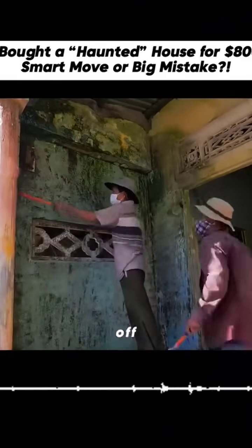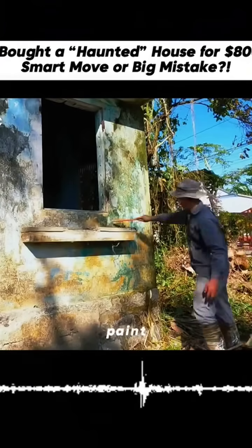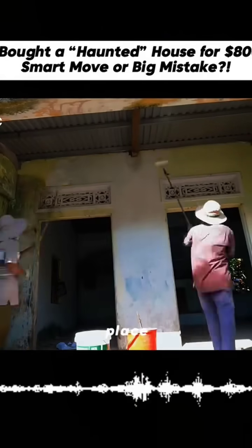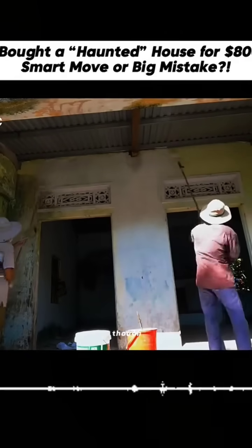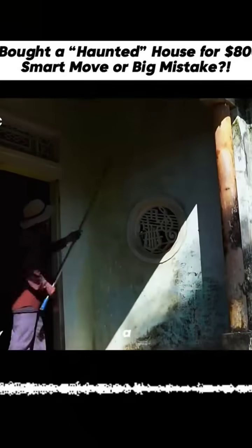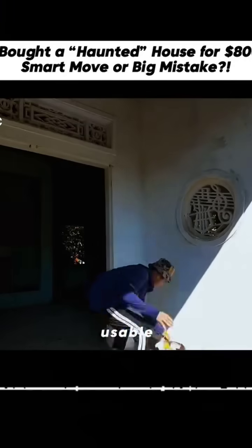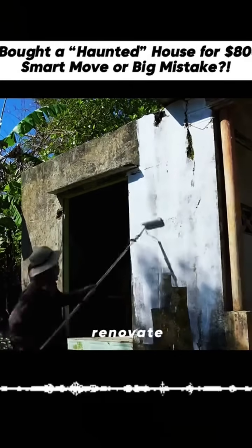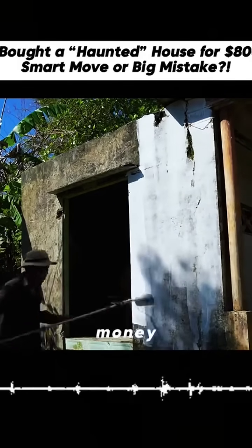The workers scraped off all the mold, and the man bought white paint to refresh the entire exterior. White matched everything and made the place look much cleaner. Even though the house had plenty of years on it, a full refresh made it completely usable again. That's exactly why he chose to buy an old house to renovate, because it saves a lot of money.